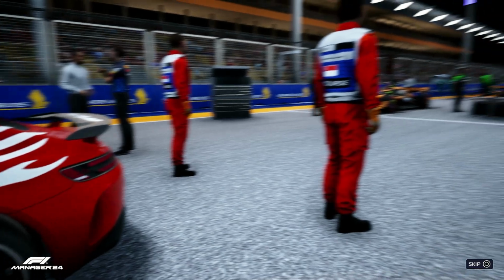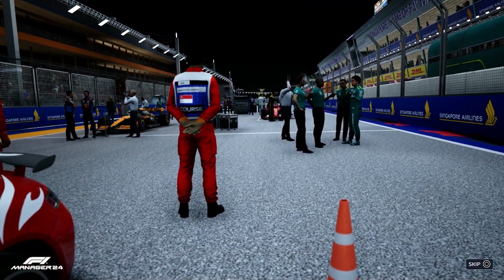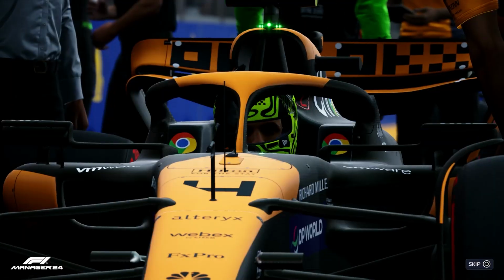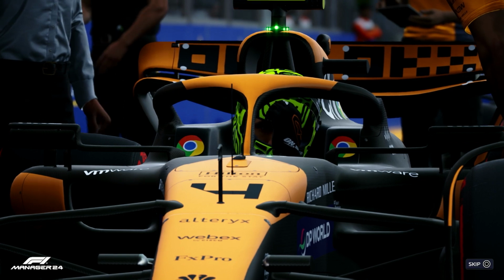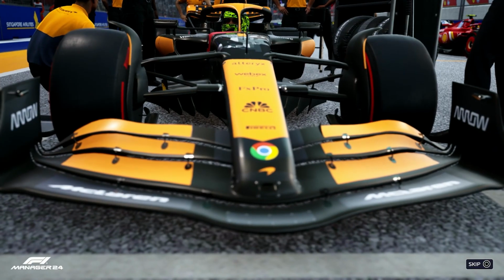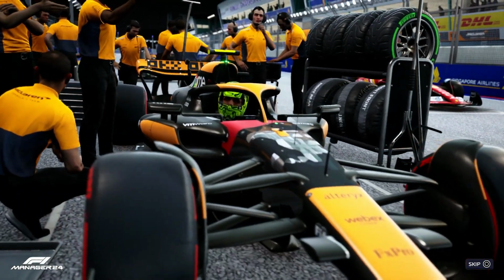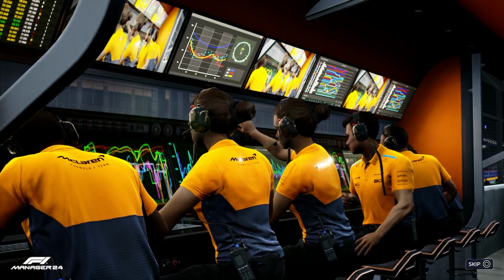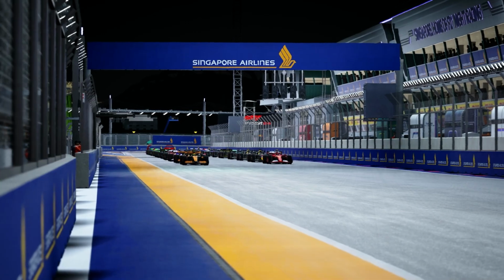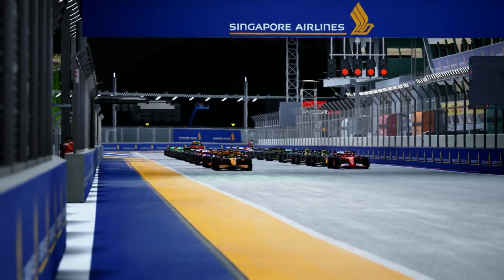Anticipation is really building here. The fans in attendance are absolutely buzzing with excitement. Now I wonder, will things be going Lando Norris's way in this race? They're on pole and it's well deserved. I'm looking forward to seeing what they can do. And it looks like we're good to go. We're just moments away from the Singapore Grand Prix. Well, we're ready for the lights then.